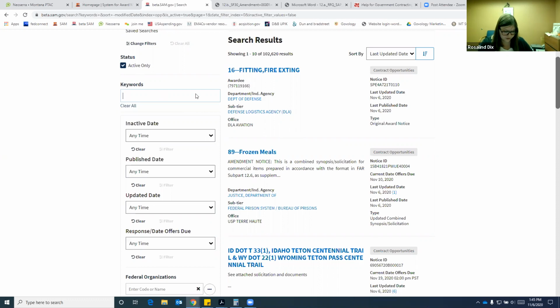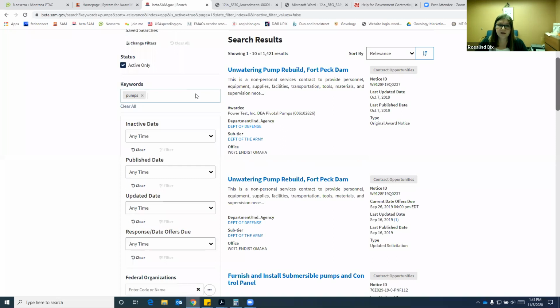Let's just put in the word pumps. Let's say you sell pumps, maybe you install them. So if I type in pumps and I hit enter, anything you enter here or in any of the other filter criteria will automatically start changing your results. There's no submit search button or anything like that. So anything you add here automatically changes it on your screen.